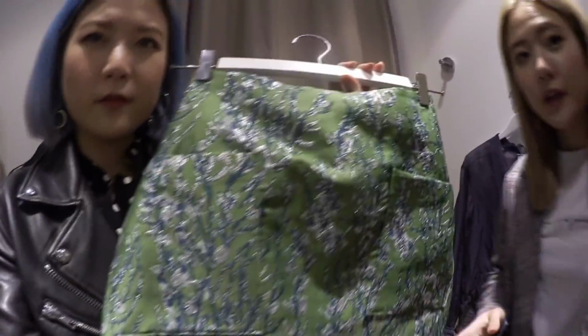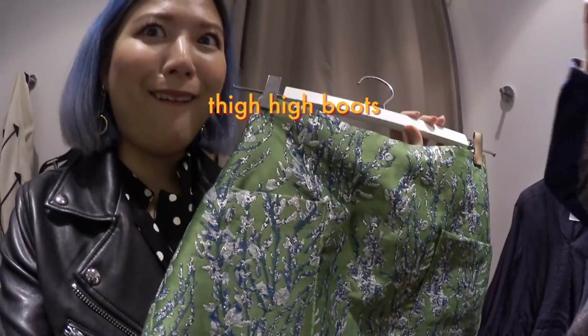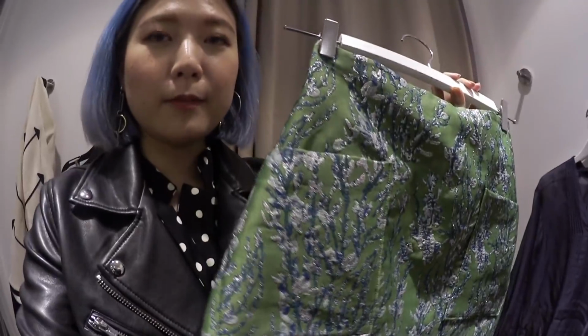I really love this skirt. The color is amazing. It'll be amazing if you wear this with thigh-high boots. Oh my god, sexy. With a simple white t-shirt.